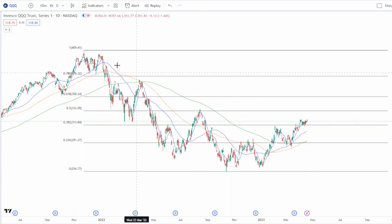We do have the QQQ. I just wanted to draw a fib retrace here down on the daily chart and see how beautiful this fib retrace is and how the candlesticks have been playing in it, right? So you look, this area right here at the 50% fib retrace at 332, I think, if the SPY gets into that level, that should be where you see at least a short-term top in the NASDAQ for the time being.